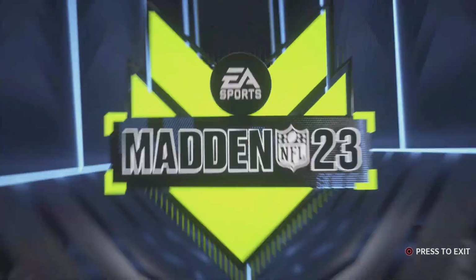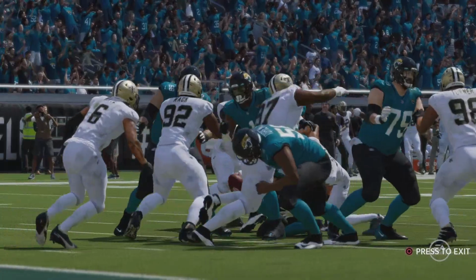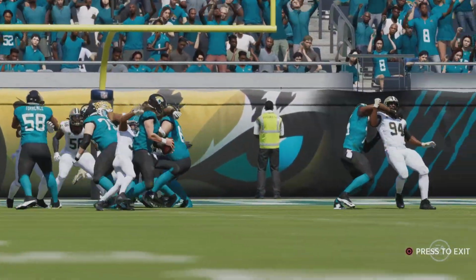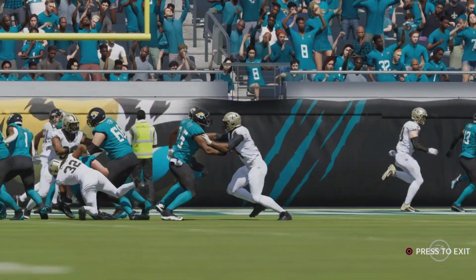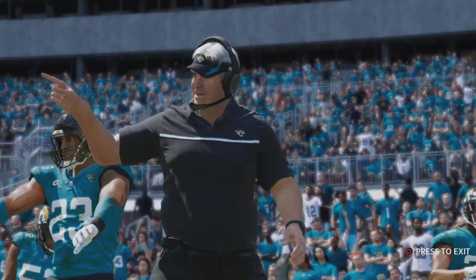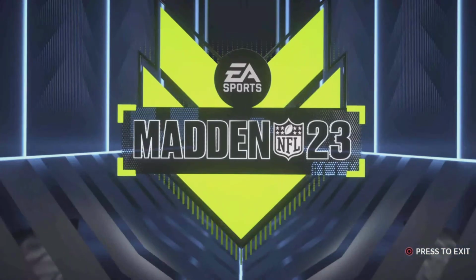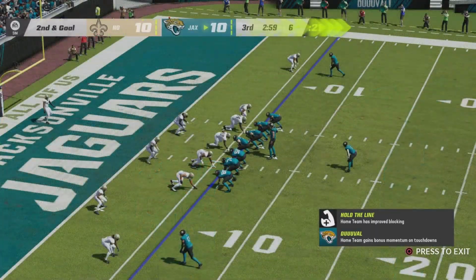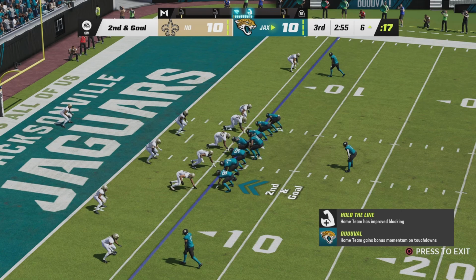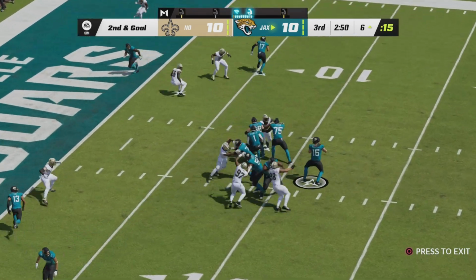Tyrann Mathieu, normally known for the pass coverage, this time a sack. Well, that's not how you hope to draw it up there on 1st and goal, CD, by taking a sack like that. Well, they tried to be aggressive, didn't they? They didn't want to try and work their way past the goal line. They wanted it right there on that play. Unfortunately, it backfired against them. Now they have to try and pick it up here moving forward. 2nd and goal from the 6 this time. Now Lawrence to throw.